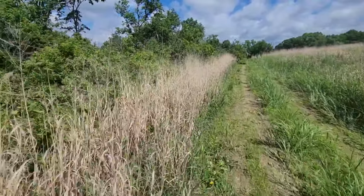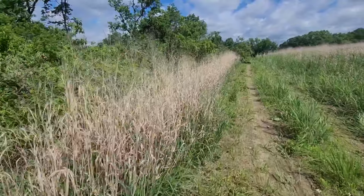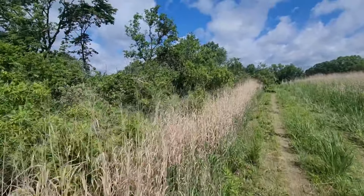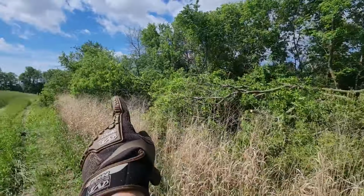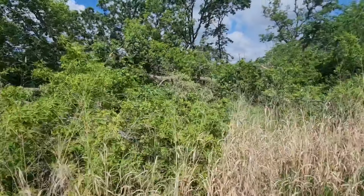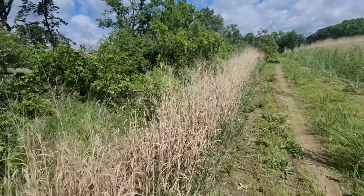But the number one goal with this, like I said, was bedding. So let's jump behind this beautiful screen. I think this edge is 275 yards from corner to corner. But we'll jump behind this screen and see what it looks like.